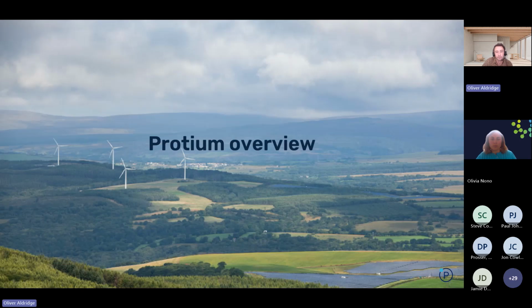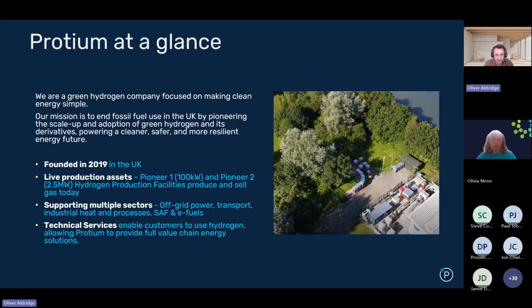So Protium overview. Yeah, we are a pure play green hydrogen company. I think the best way to describe the ethos would be, we believe that green hydrogen will have a key part of any future sustainable energy mix. Exactly what that is, undefined. There's a lot of theory, there's a lot of potential end use, and there's a lot of progress being made. But ultimately, we want to be one of the pioneers that is involved in blazing that trail and work out exactly what its position is.